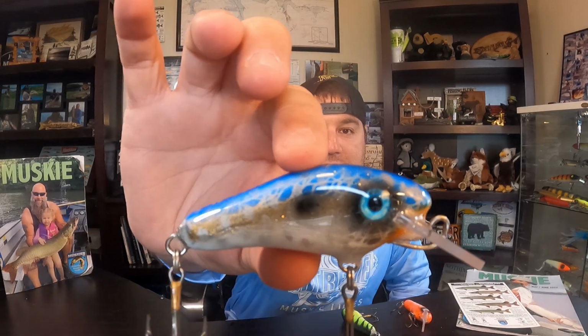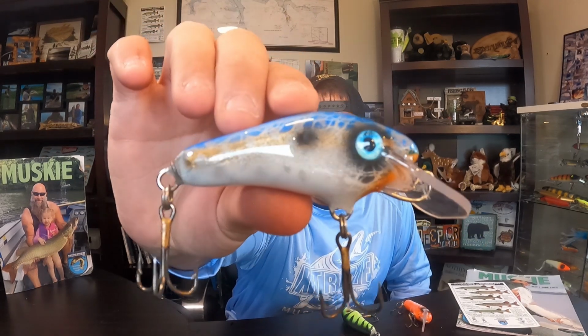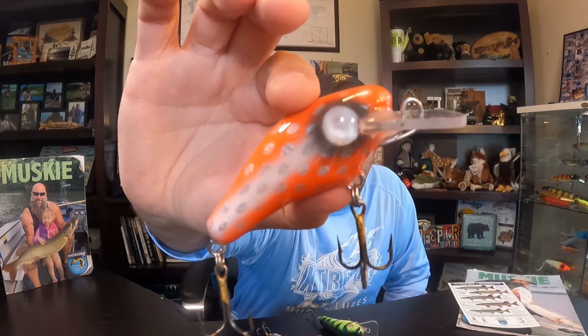Now the Xtreme Minis look like this. You can see it's a very small profile. That's like a little blue shad pattern. Got to go with Fire Tiger on our reservoirs here in Pennsylvania. And I also did this color, which I've been told is an absolute gem on Pymatuning Reservoir, which you guys know I fish a lot. So I wanted to get a couple of these baits.